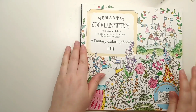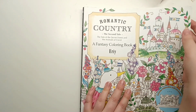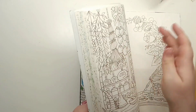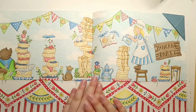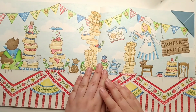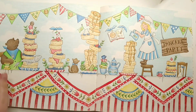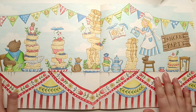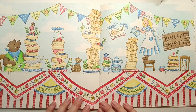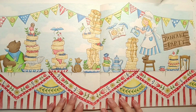Next, I've got the double page spread I coloured this month, and this one I've been working on since the middle of February, really. This is when I first started the page, and it's this double page spread, the Pancake Party. And this was a buddy colour with the lovely Sandra from Colourful Diary here on YouTube and also Instagram. And this was a labour of love, this page.